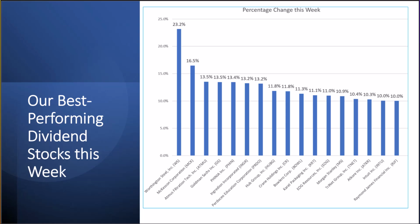Now this slide shows our best performing dividend stocks last week for the dividend growth portfolio. It does not include dividends that might have been paid last week. Now this week we can only fit in the stocks that saw their stocks rise 10% or more. That's how good of a week we had. And even then, the chart isn't very readable.